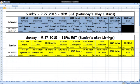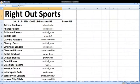All right, fellas, we'll go ahead and take it back off the bat to some older school cards. Some 2005 Upper Deck Portraits. Again, this is number 98. It ended Saturday on eBay.